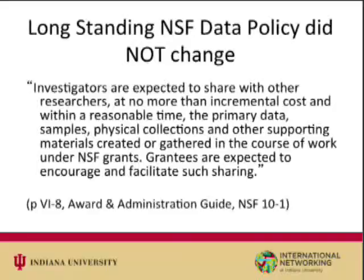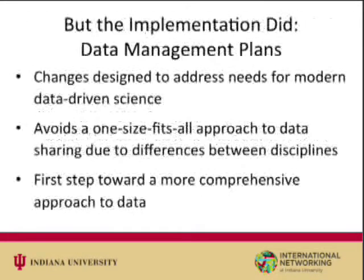NSF has always had a data sharing policy. This goes back over a decade, where the policy was, if you create data using NSF funds, using federal funds, you must share this broadly. However, it really wasn't enforced in almost any program, geoscience being the exception. The Ocean Directorate required all of their data sharing much sooner than almost any other part of NSF. So a number of us were familiar with this but hadn't seen it enforced.